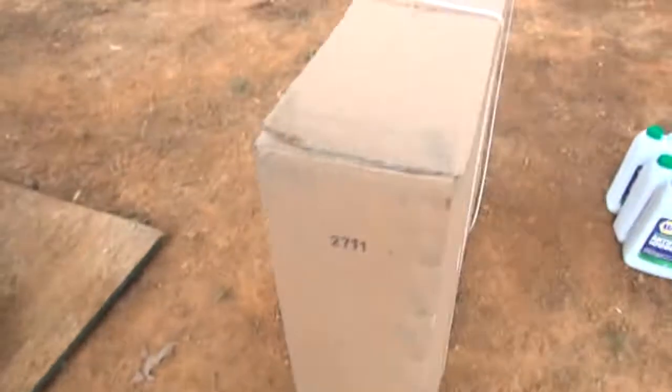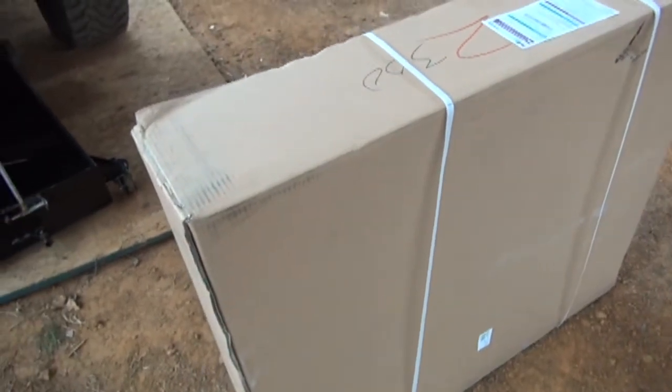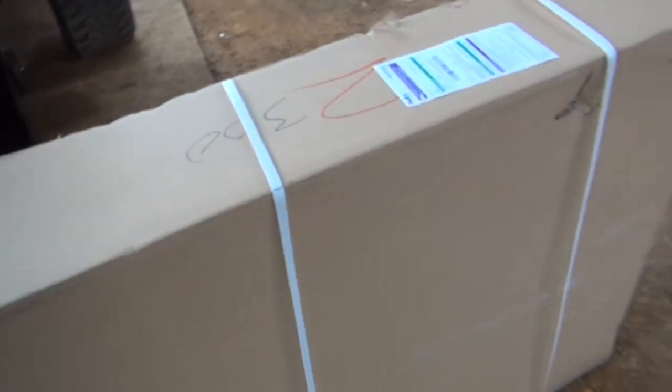Anyway, I got a new radiator here in this box. This is supposed to be a TIG welded all aluminum radiator. We're about to open it and find out if that's what's in there, if that's what it's supposed to be.